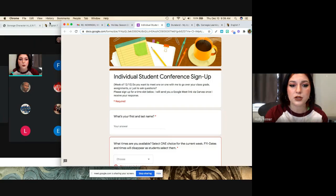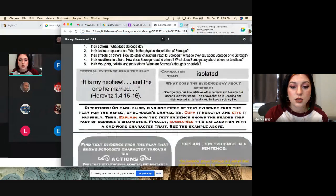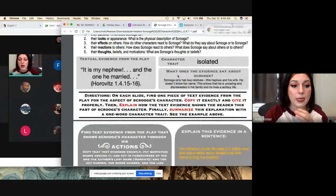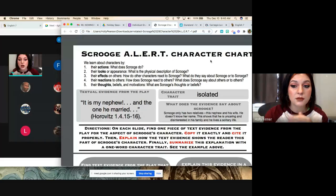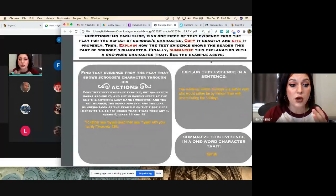The other thing I wanted to show you, I think it's this. Yes, I uploaded this to Canvas this morning. I had the permission of a student. This is last week's character chart assignment over Scrooge. So I'm completely caught up with grading. Everything from our unit, A Christmas Carol, has been graded.